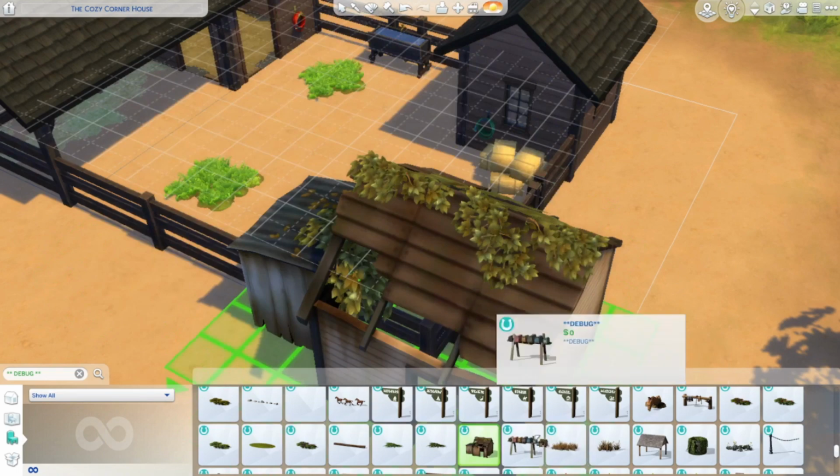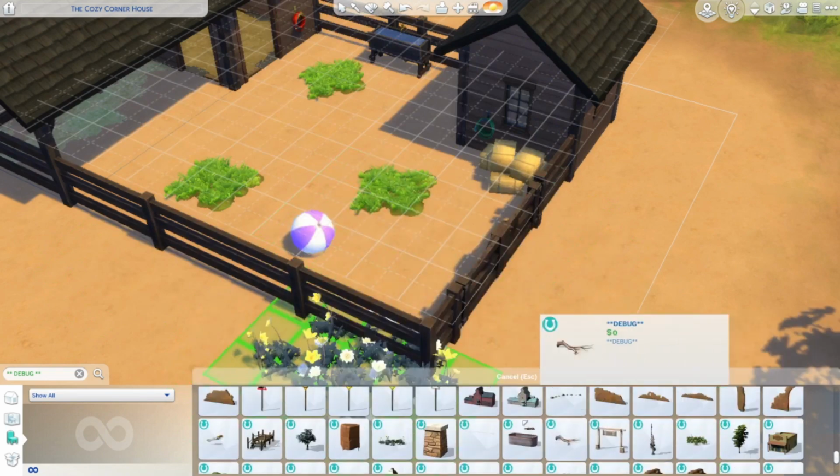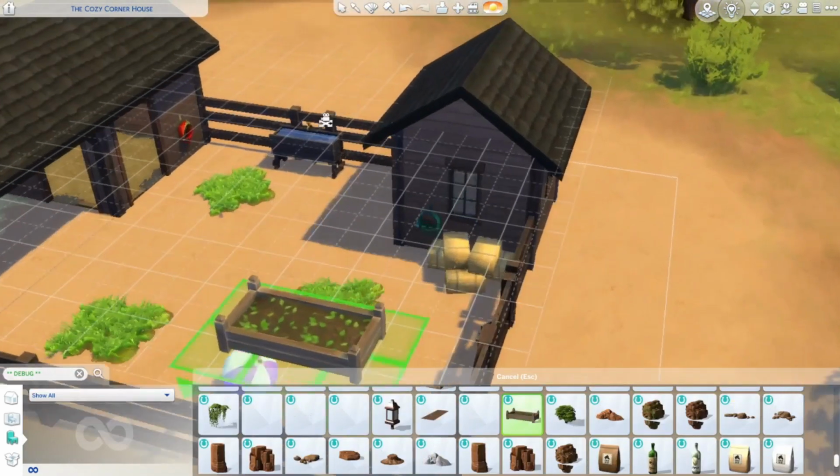Anyways, it kind of gave me rundown farm vibes a little bit. I think it was maybe the color and stuff. So I kind of started decorating in that regard a little bit.